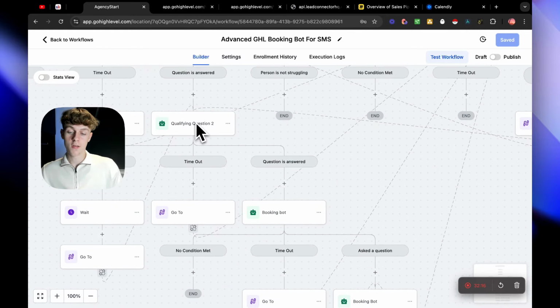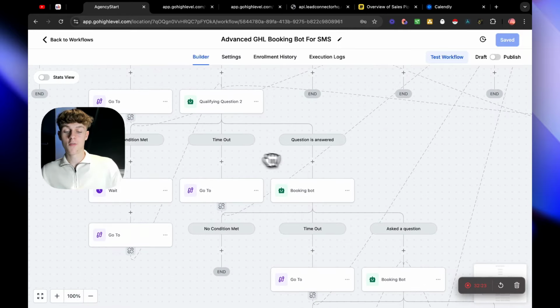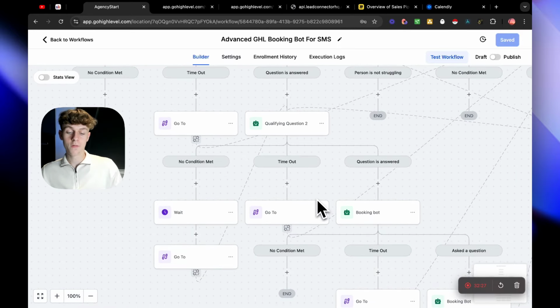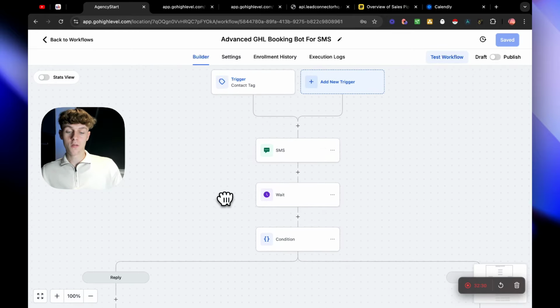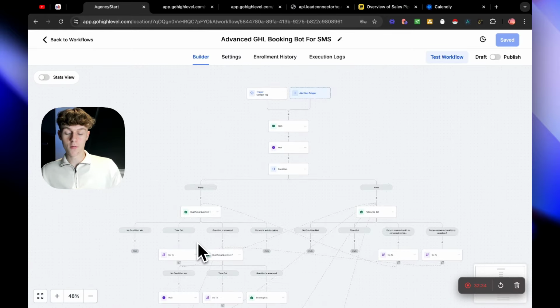to answer, right? So qualifying question 2, it's the same. After 10 hours, if they don't respond, it's going to send them back up to the follow-up bot. If they do respond, it's going to send a link to book a call, and so forth. You get the point. This is how the booking bot works on a very simple, micro level.